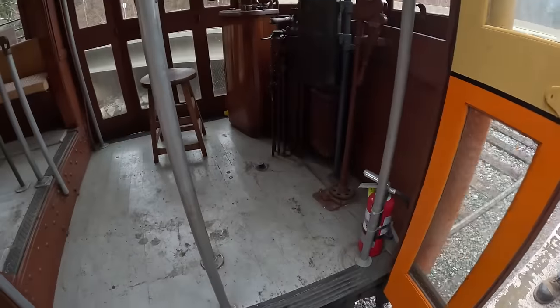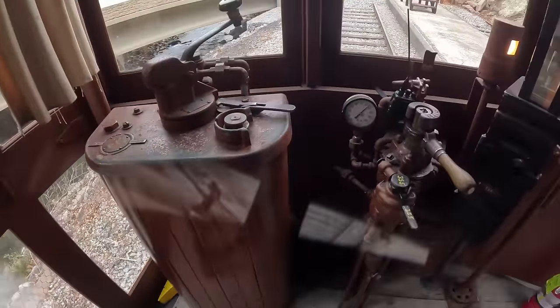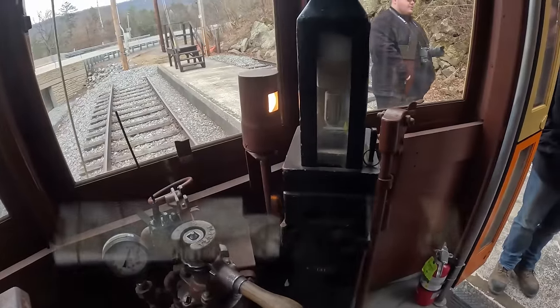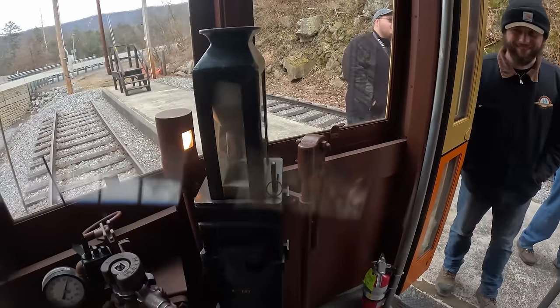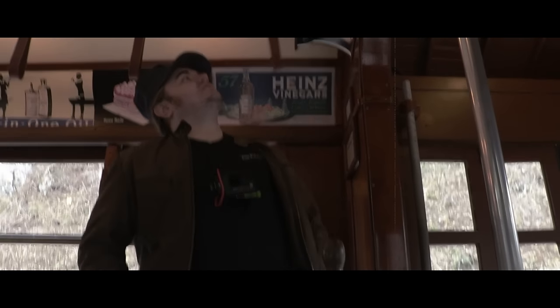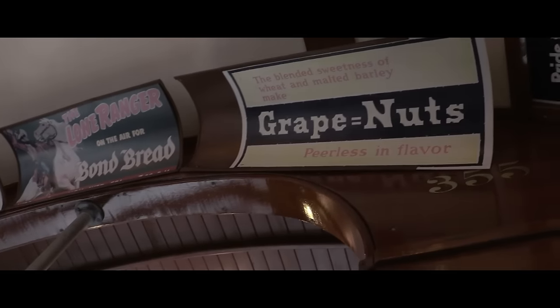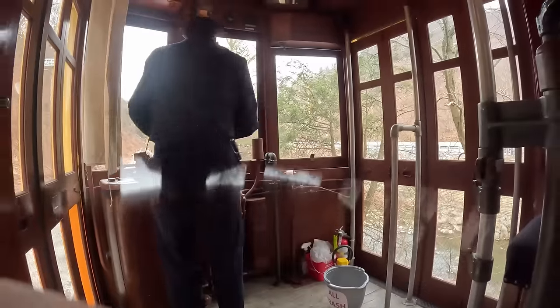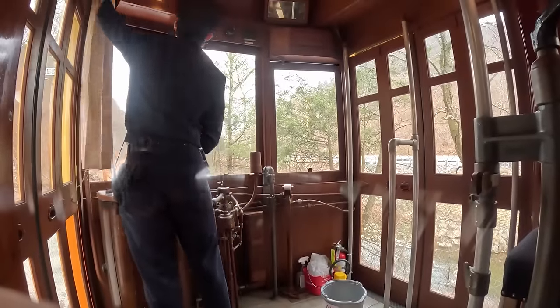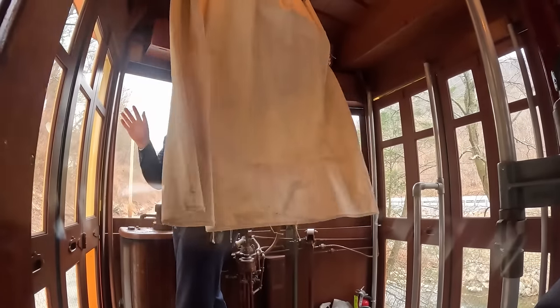Giant spike? What? Yeah, no. I think I got it in the barn. Oh, okay. I like the light for the fare deposit. Has anybody got a dime? Got more Grape-Nuts? The Lone Ranger! Grape equal nuts? Grape equal nuts. Pay no attention to the man behind the curtain.